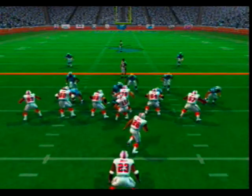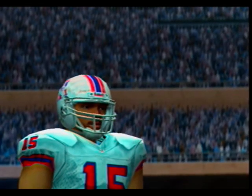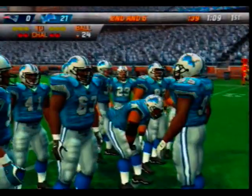Detroit comes out in their nickel package. Gets the handoff on the delay. Wade comes up to make the play at the 24-yard line. This team's always trying to get a good mix of run and pass plays.